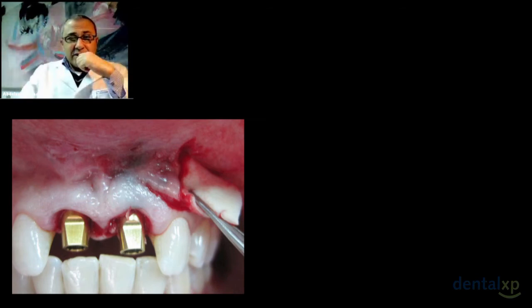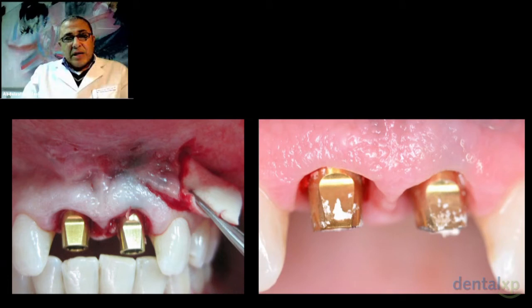And this is the socket, and we went in, we placed 2 BioHorizons Laser-Lok microchannel implants, tapered internal, and interestingly we placed an AlloDerm membrane sub-epithelially in order to mask this amalgam tattoo in this condition, just to make it more aesthetic.